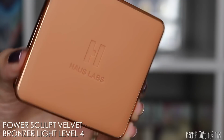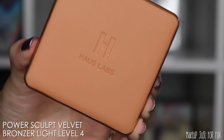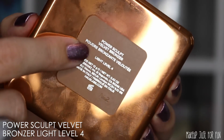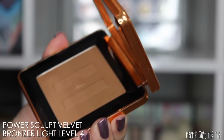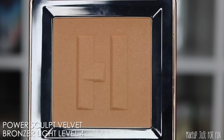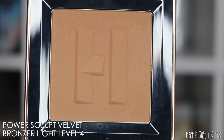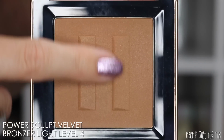This is the Power Sculpt Velvet Bronzer. Taking a close-up look at the bronzer packaging, there is this sort of rubberized, soft touch cover on the front, and then the shade names are on a sticker on the back, and the back is real shiny along with the sides. This is magnetic packaging. It has a mirror in here. All the cheek compacts do have a pretty decent sized mirror. And this bronzer is priced at $38 US. It does come in 12 different shades.